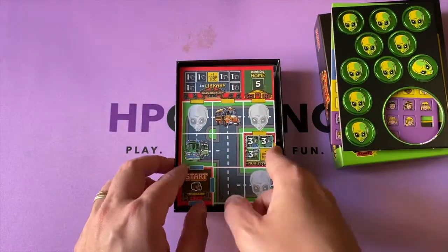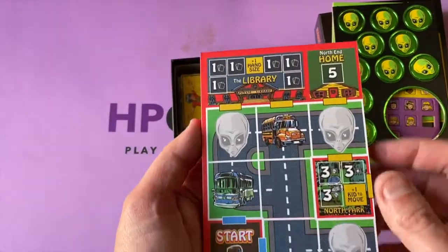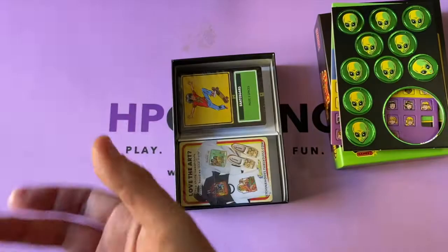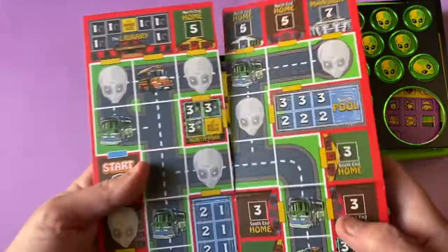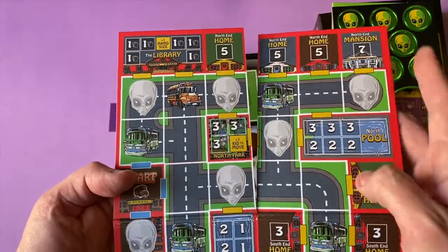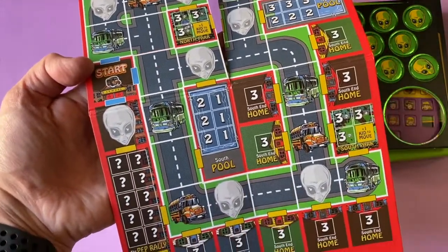Don't talk to them. Oh, look, here we are. This one looks like it's some sort of... this is a fold-out board for this game, and it's a nice, neat little board that fits nicely in the game box. So, there's a mansion, there's homes you can get to, alien sighting places, different buildings you can hide into as well.